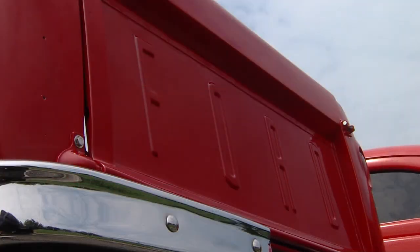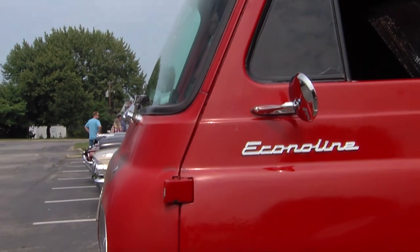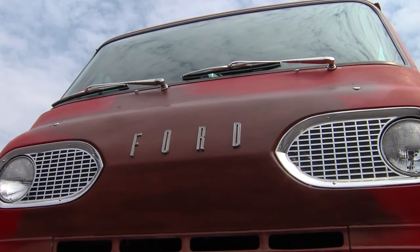What do you think you can put back there? How much weight-wise? Yeah. Like how many of me could you put back there? Probably 8, 10, I'm guessing. I respect it. Well, I'm gonna ride back there on the way home.